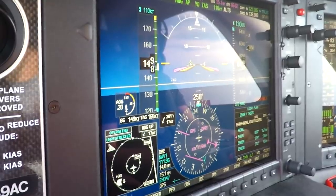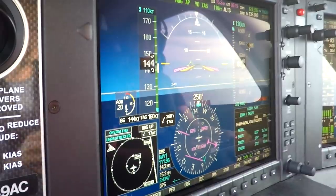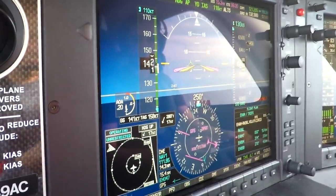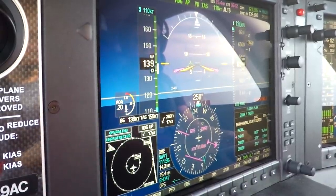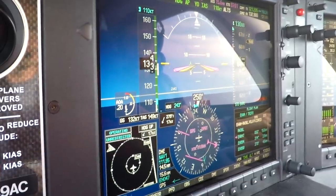Kilo 28 Foxtrot, turn right on heading 160. Thank you, 160, 28 Foxtrot. November Alpha Charlie, turn left again, heading 240. Left heading 240, number 9 for Charlie.